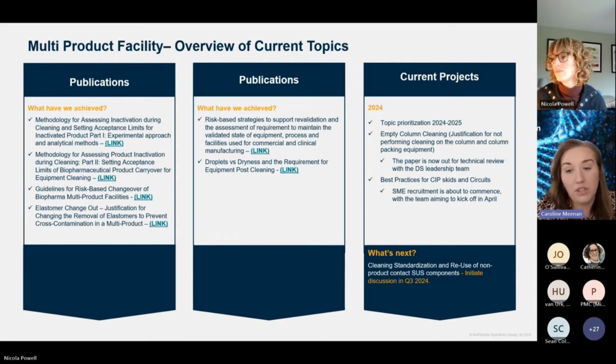The team has been quite a small authoring team. We've had members from Pfizer, Roche, Insight, and Regeneron. I think it's just the 4 teams working on that paper. And it'll be going then into publication and should be available in the middle of Q2.